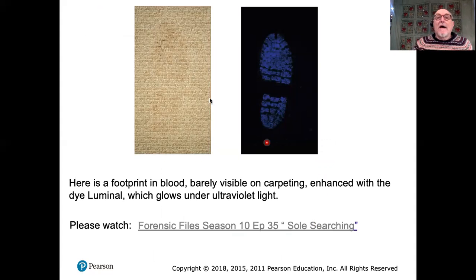Here is a print in blood. Again, extremely faint. You can see it's on a carpet, and you can just see an outline very faintly. It doesn't look like there's any detail there at all. But when we enhance that, there is a specific enhancer called luminol, which can be sprayed on blood, and wherever hemoglobin is present, it will fluoresce under ultraviolet light. When you do that, you can take a very good picture of that impression. There is probably sufficient detail here that an analysis of that sole could be done. Again, you could try and lift this as well, but more likely your photograph would be the record in this case.